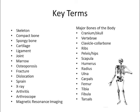And your key terms, there's kind of a lot. Skeleton, compact bone, spongy bone, cartilage, ligament, joint, marrow, osteoporosis, fracture, dislocation, sprain, x-ray, arthritis, arthroscope, magnetic resonance imaging, or MRI, you might have heard that term before.